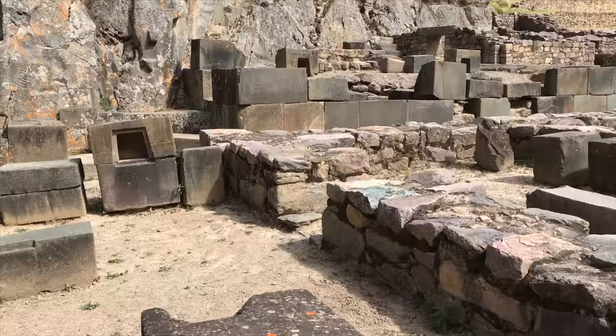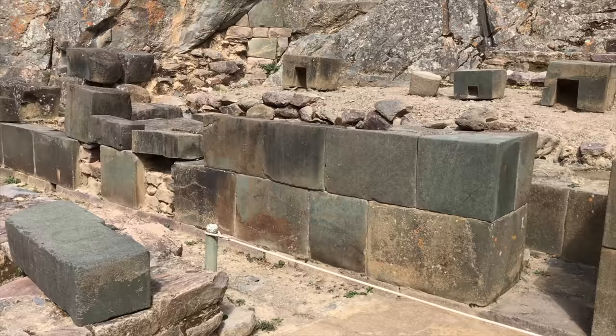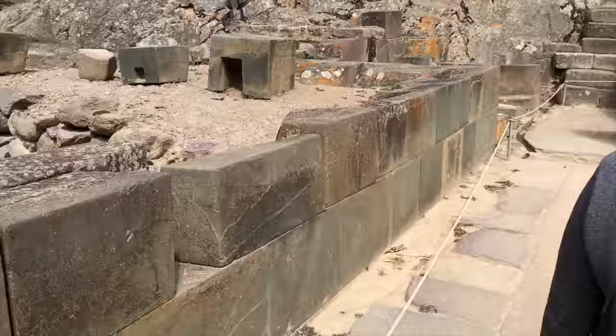Again, it appears that there was catastrophic damage here of some kind. It's not that the Spanish came and took it apart, but it looks like it literally was hit by a cataclysmic event. Some aspects of the wall or walls are still intact, but then other parts are here in no particular order.